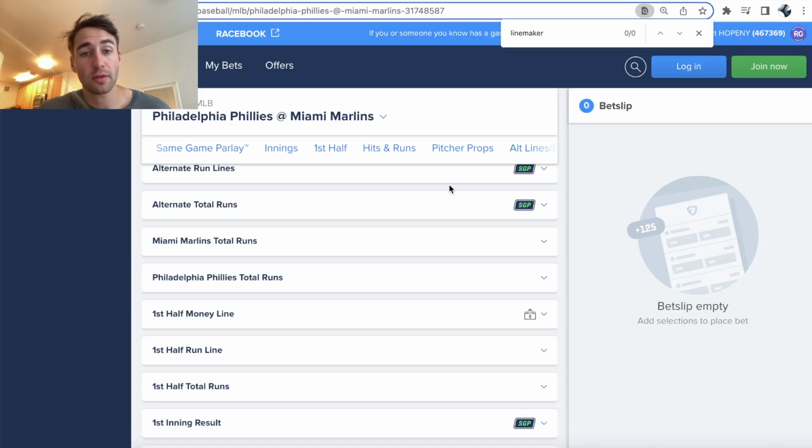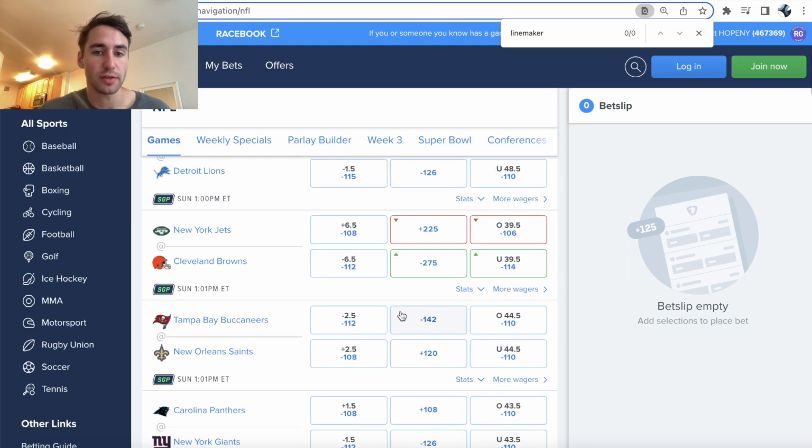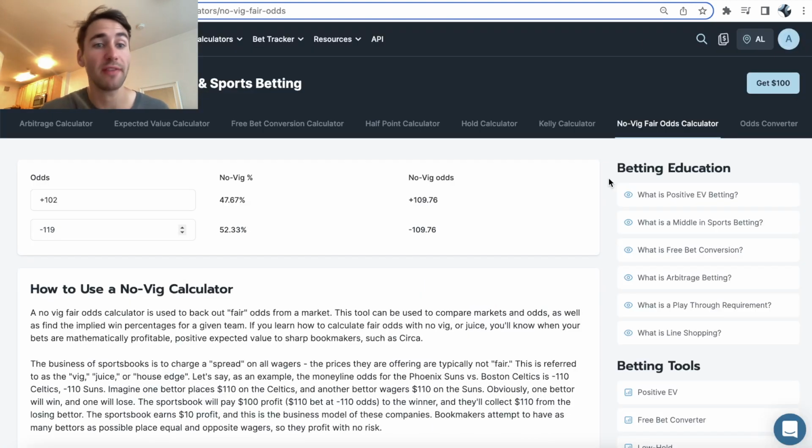juice. So the way that bookmakers make money is, right, they obviously charge the vig, they charge the juice. Typically on sportsbooks, you'll see a lot of minus 110 on point spreads and totals, which just means on both sides of the market, for the over and the under, you're betting 11 to win back 10, which isn't really fair if you think about it. You're betting 11 to win back 10 on both sides. For Seahawks plus 8.5, minus 8.5. That's the sportsbooks' advantage, right? That's how sportsbooks make money.